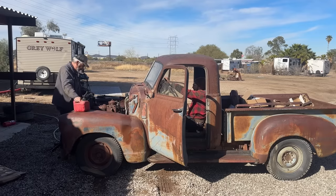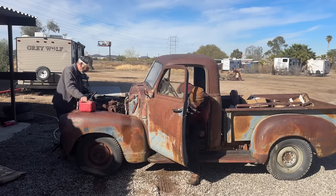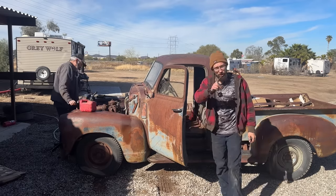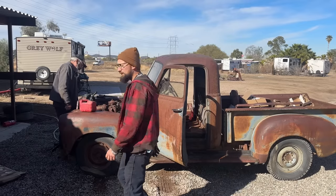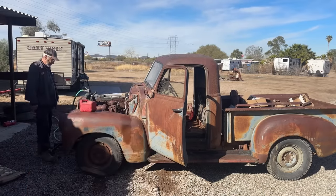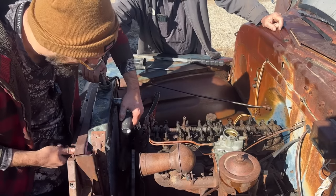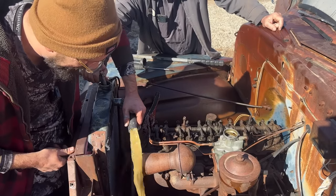Crank it. Yeah, look at that. She started right up, and it was a cold morning. There was actually frost on the ground here in Arizona, so that's not bad. I got the upper one just pointed out. You can see steam is already starting to come off, but oh, there we go.